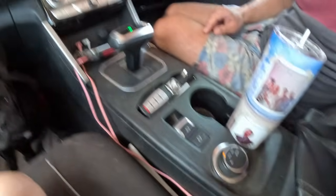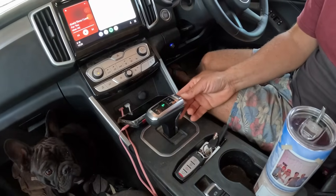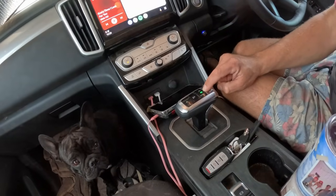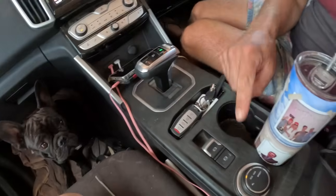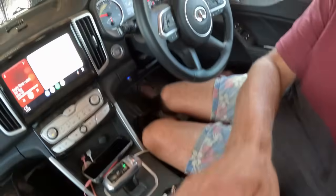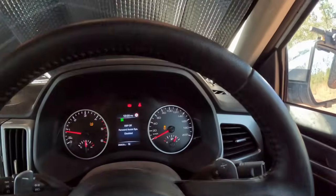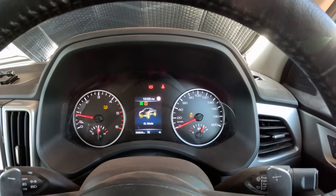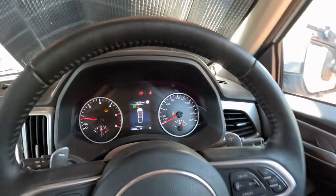For low, what you need to do first, put the car into neutral by pushing that side button, pull it back one, N comes up, neutral. Over here, we're gonna go to 4L. It'll start selecting and it will pop up on the dash over here, 4L mode. That's in 4 low, ready to roll.